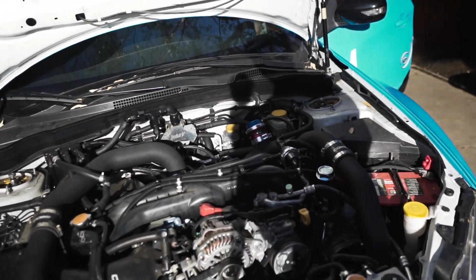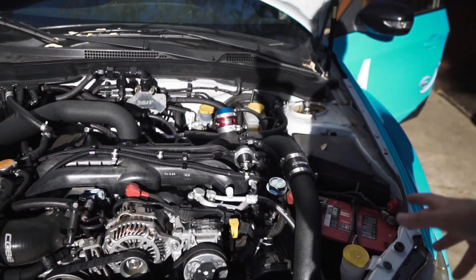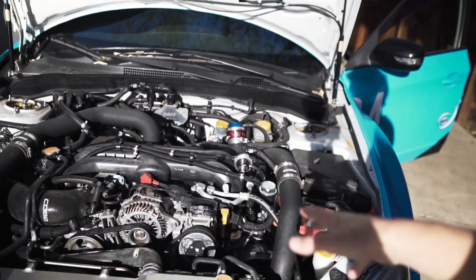It's making 450 wheel horsepower at 22 pounds of boost, so very conservative, on a GTX3071R turbo. Definitely could be making more power, but it's a stock case and I don't want to push too much power on a stock case. But it's forged internals, everything.